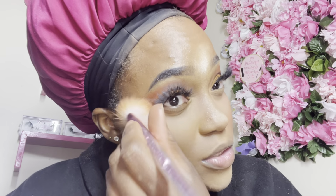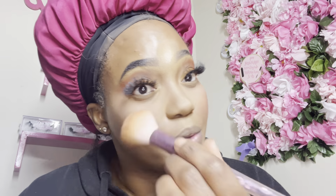So now I'm gonna do this other side. I'm just gonna take the excess blush that I used from the other side. I like this one. You see the difference between this side, it's starting to lift me up, and this one just like, yeah. Don't worry, we're not done, but we're getting there.